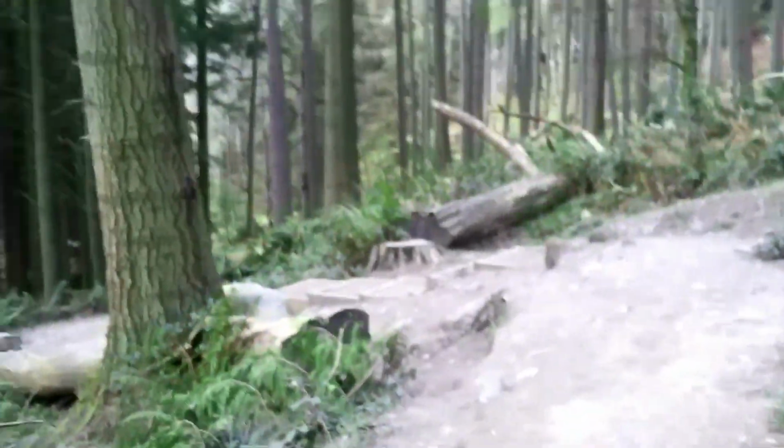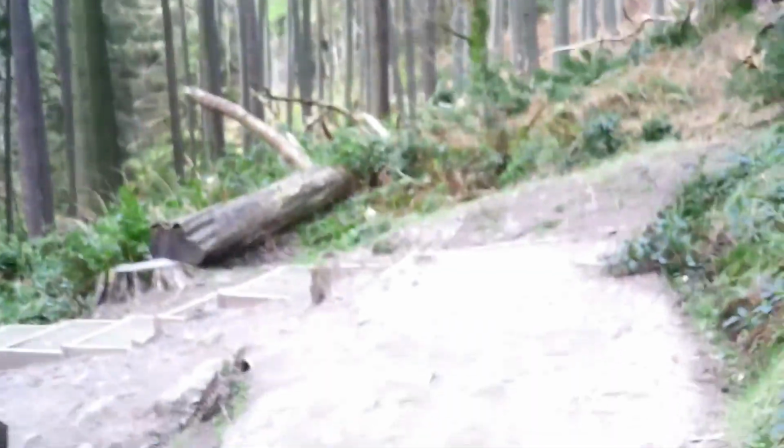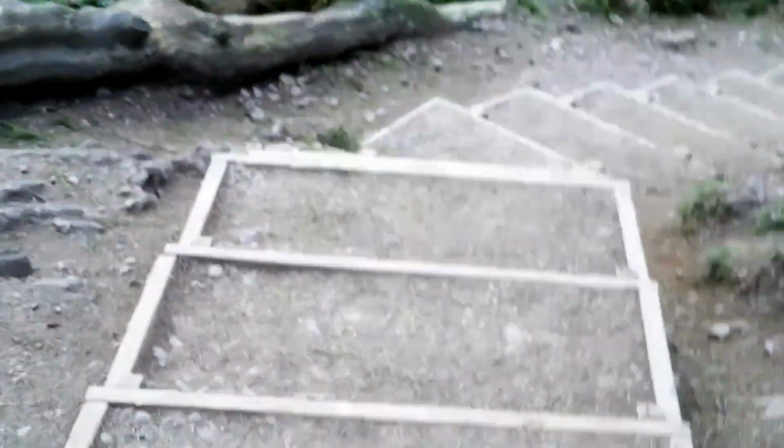Right. Come up to the last bit of the stairs. See the helicopter? Somewhere gone there. The trees. So I'm on the last of the steps now. Going down. You can see the misshaped sizes. It puts you off your stride a bit.